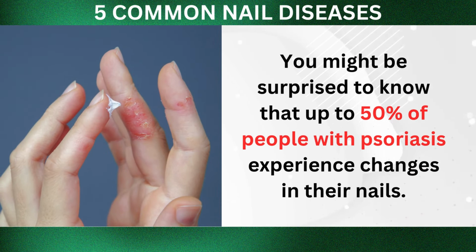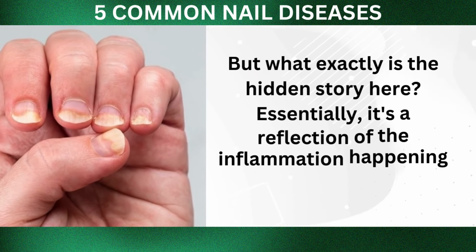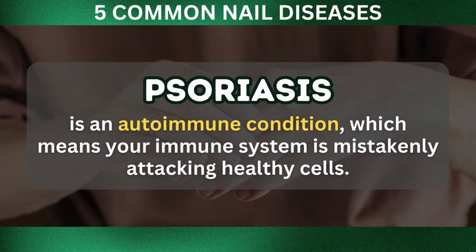These changes can range from mild discoloration to more severe symptoms like pitting, thickening, and even separation of the nail from the nail bed. But what exactly is the hidden story here? Essentially, it's a reflection of the inflammation happening inside your body. Psoriasis is an autoimmune condition, which means your immune system is mistakenly attacking healthy cells. And this inflammation targets the nail matrix, the area where your nails grow from.